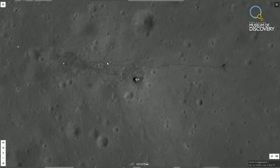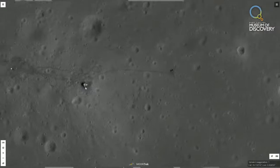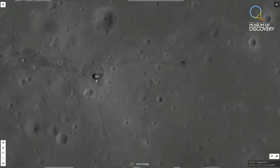But this is when they actually started staying for longer times and driving around the surface. And it's just amazing to me that you can see in this satellite imagery these tracks from the lunar rover. Up and to the left here is the site of some of the lunar surface science experiments, and you can see some of the equipment that was left there as well. And to the right of the descent vehicle is actually the lunar rover itself. It was parked and just left here with a camera facing the descent vehicle to film the launch of the descent vehicle from the surface of the moon.